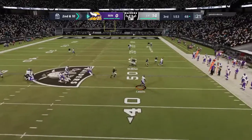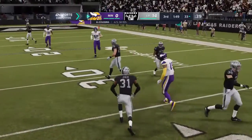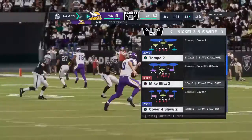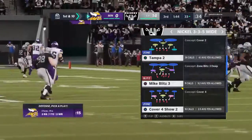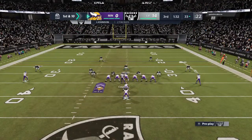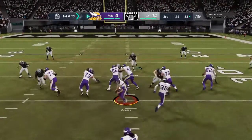Cousins flushed out right. That's complete to the receiver, Thielen, and he's going to have another first down as the tackle comes at the Raiders' 33. Looked like the defense put pretty good pressure on him, but he's able to flush out to his right to try and evade people. On the run, had to get on his horse. Still accurately throws a nice pass for a first down.